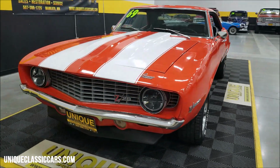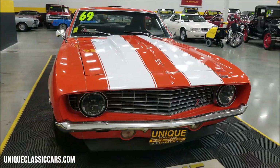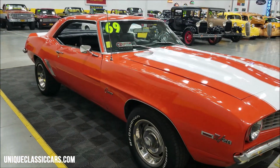Now, the cool thing about this one is underneath the hood, a 6-liter V8 has been installed, paired up with a turbo 350 automatic transmission, also power steering, power brakes.